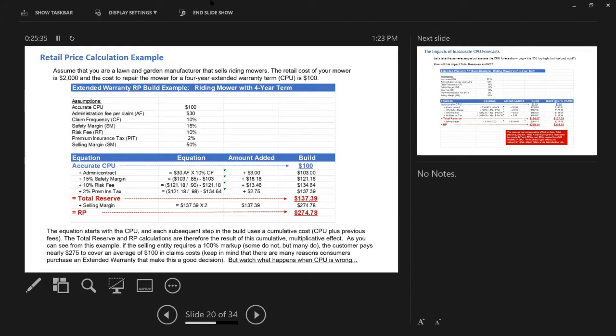So now let's go down to the equation. So let's do the build. We've got $100, which is the accurate cost per unit. We add the admin per contract, and that's $30 admin fee times 10% claim frequency. So we're adding $3. So now we're up to $103. Now we add a 15% safety margin. The insurance math, which is again correct, takes that 103, divides it by 0.85, and that adds $18.18. So now we're up to $121.18.